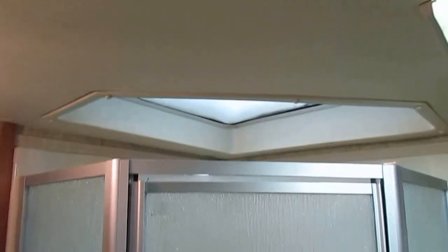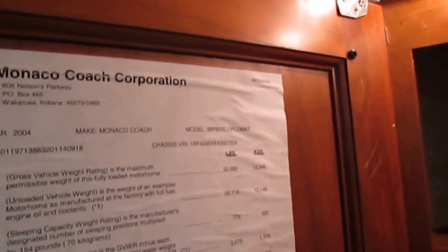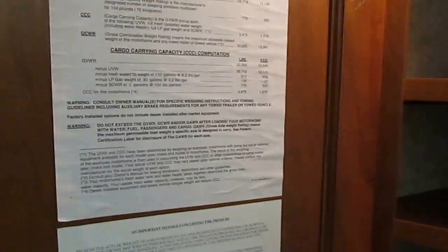Glassed-in shower with the skylights. You can look around the skylight. There's no signs of leak damage anywhere. Got a nice little medicine cabinet, vanity top. Let's make sure I got that model number right. 38 PBDD Diplomat. Okay. I guess I got it right there.